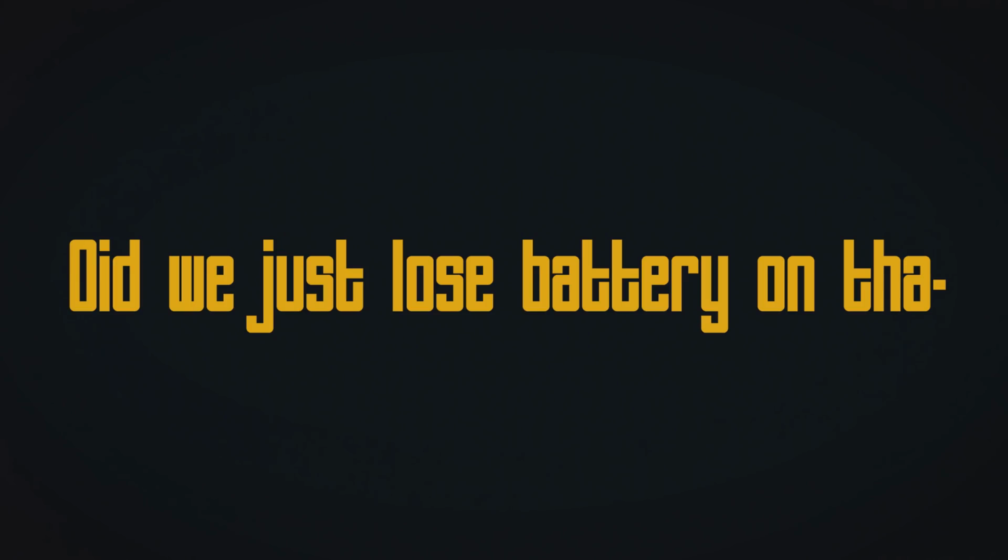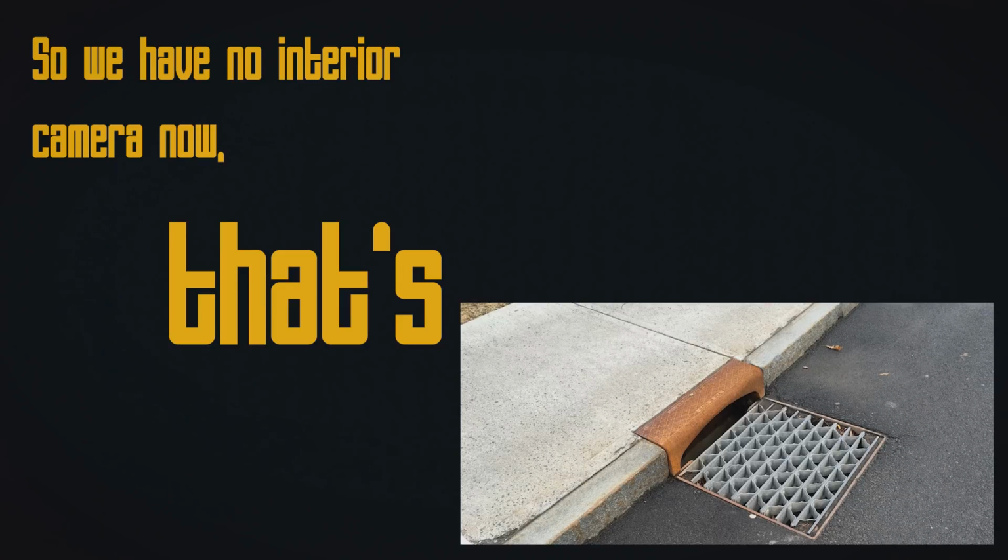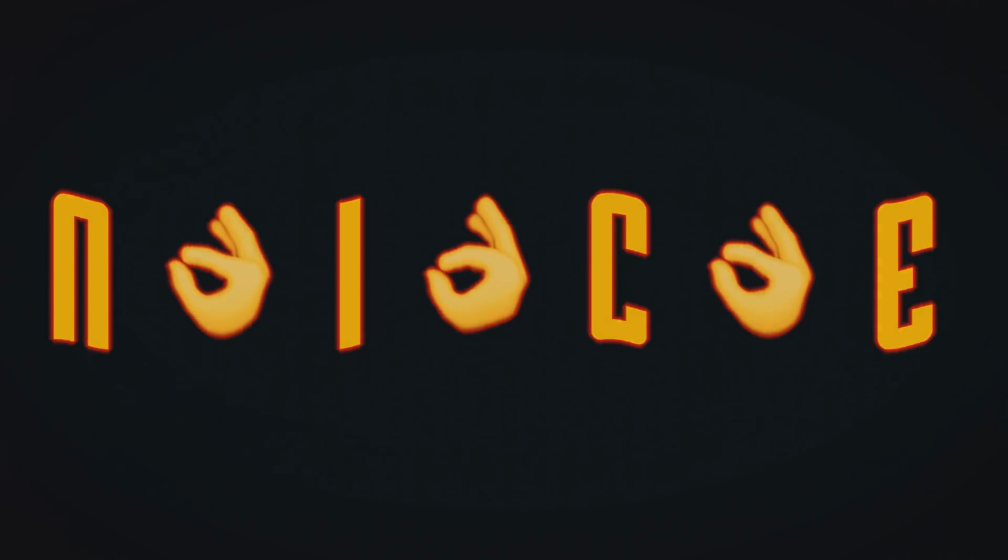Did we just lose battery on that? God damn it, we lost battery on that one. So we have no interior camera now. That's great. So we got microphone audio and external camera. That's nice. Well, whatever the case, I guess you'll have to roll with that if you're watching this. And when it gets a little bit smoother, then I might be able to use the big cam.